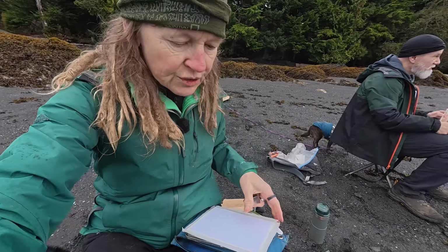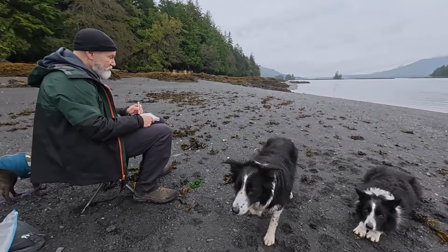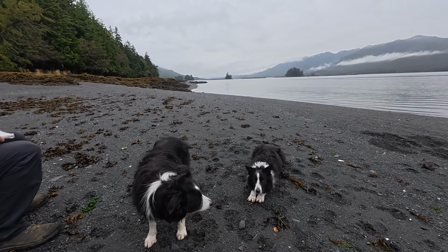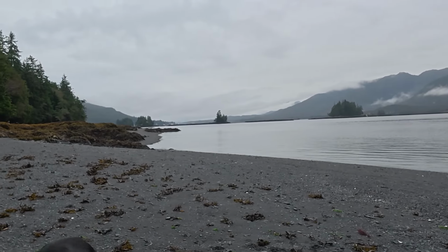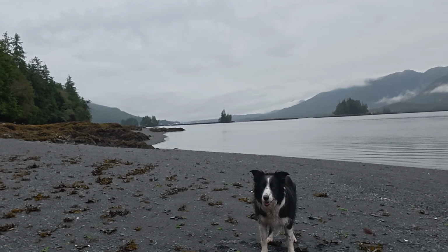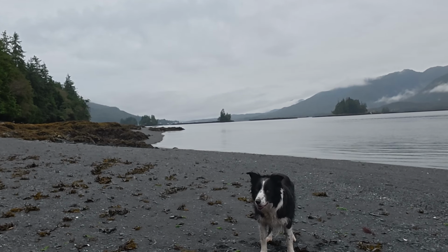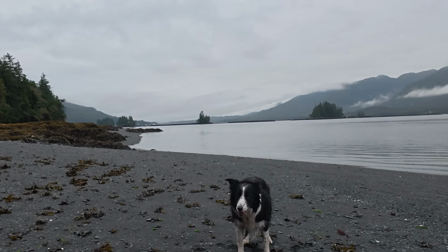I've done this view quite a few times, but I think I'll do it again. Maybe not with the dogs. They're waiting for me to throw the ball. So I'll probably do those islands. Probably zoom in a little more. This camera can't zoom in terribly well, so I'll probably do a little bit closer up view of that. I've done this quite a few times.